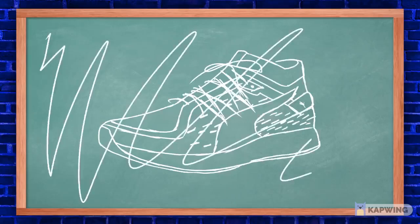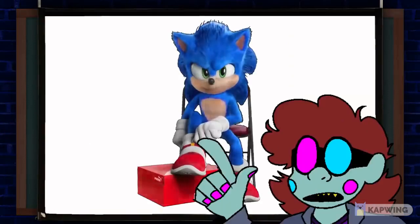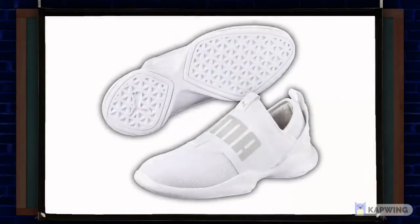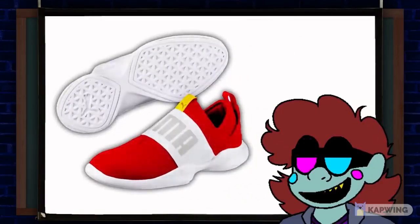His shoes have also been updated, now a more modern take on his classic red shoes, with the white stripe and baggy socks intact. I did some research, turns out these shoes are real products that existed way before the movie did. They are Puma Woman's Dare trainers, and they just so happen to look like Sonic shoes when colored red. Why they didn't go with these in the first place is beyond me, but, you know. That could be said about most of this.